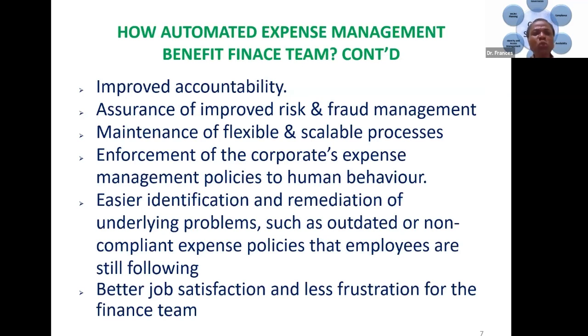Then we now go down to assurance of improved risk and fraud management. You find out with this system, when you have all your information, you'll be able to manage your risk and know where your risk is going. In terms of your risk treatment, you know the things you will stop, the things you will increase, and the things you have to put additional controls on to get human beings to adhere to the company policy. We'll move further to maintenance of flexible and scalable processes. The finance team can tell you that with an automated system, their processes are very scalable and flexible.